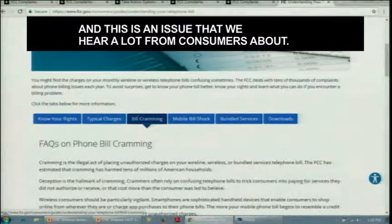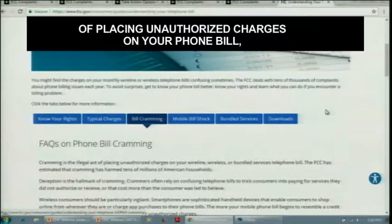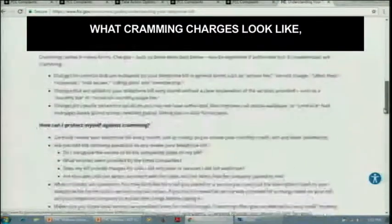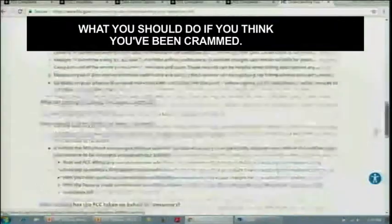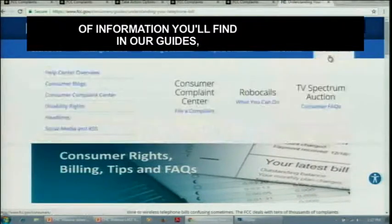And this is an issue that we hear a lot from consumers about. This is the illegal act of placing unauthorized charges on your phone bill. And this FAQ also features information on what cramming is, what cramming charges look like, what you can do to protect yourself against those, what you should do if you think you've been crammed. This is a fairly typical example of the type of information you'll find in our guides.